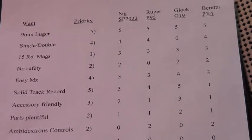I'm not sure if you can read this on camera, but I've got here a SIG SP2022, Ruger P95, Glock G19, and Beretta PX4. There were other firearms too, but just for example purposes, I'll use these 4.